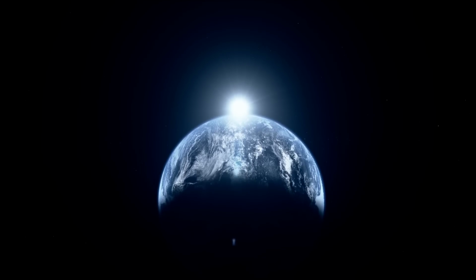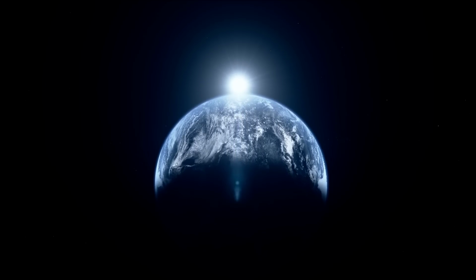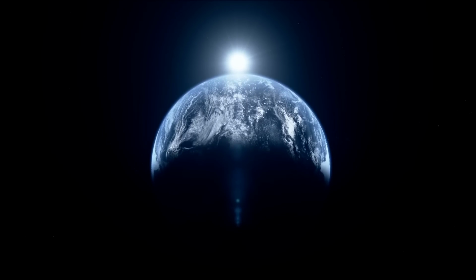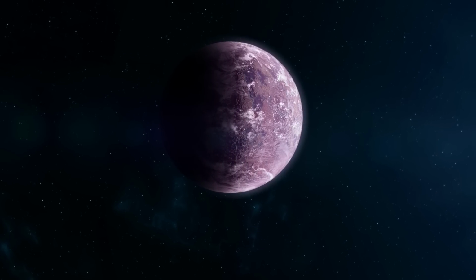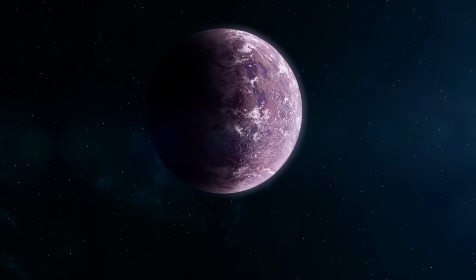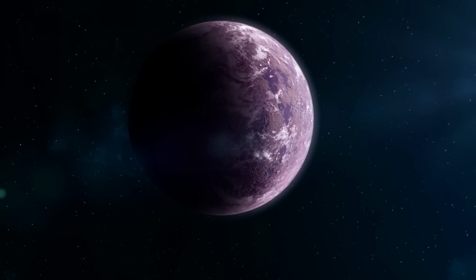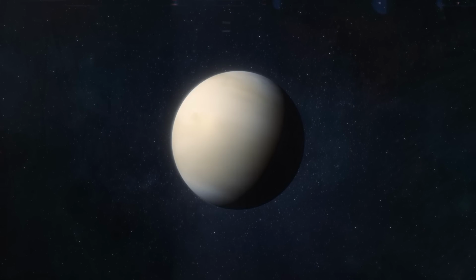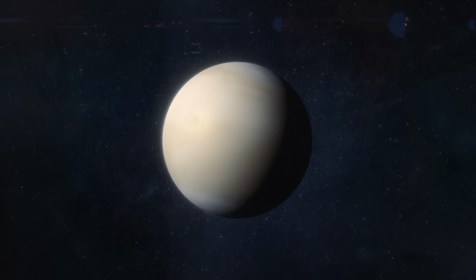When astronomers look for evidence of life in the universe, there's a bit of a problem. We only have one example of life here on Earth. We don't know what life might look like on other worlds because we've never found it. But when you think more generally about Earth-sized worlds in the habitable zone of their star, we actually have two examples here in the solar system, Venus and Earth.